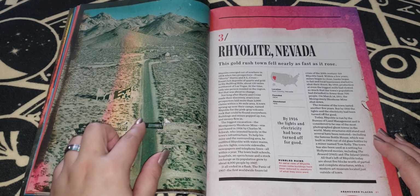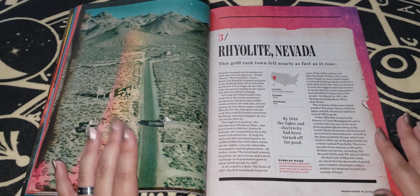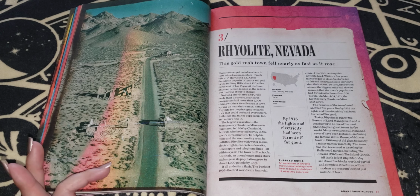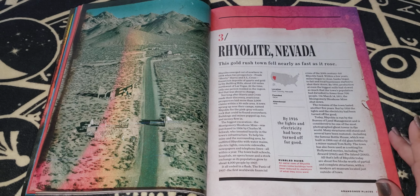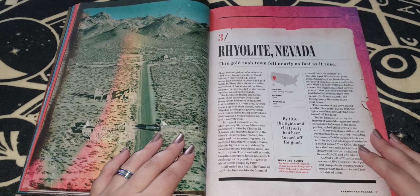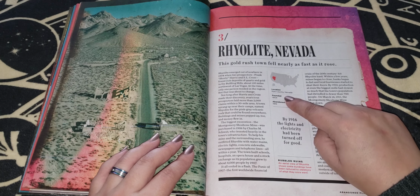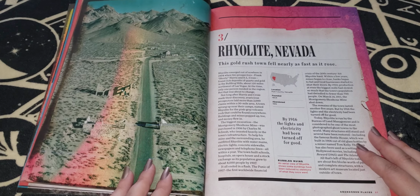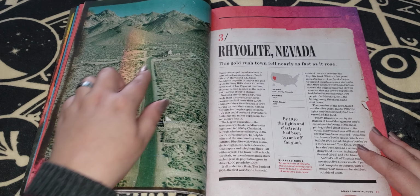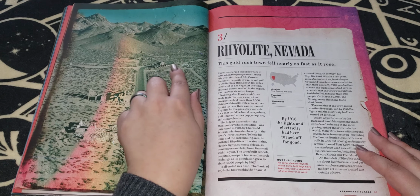This is the one that I said looks like a desert. Holy moly, this number 3. I might be saying this wrong, but Rhyolite, Nevada? That sounds like some kind of crystal or like stone, doesn't it? I don't know if I'm saying it right, guys. Sorry. It says, this gold rush town fell nearly as fast as it rose. So this is Nye County, Nevada, founded in 1904 and abandoned in 1916. So it wasn't around for very long at all. That explains why there's almost no structures. There's little bits and pieces. This looks like some kind of store or something.